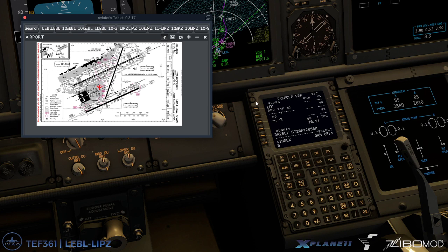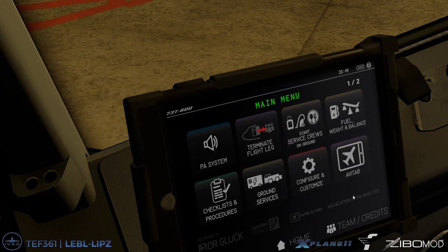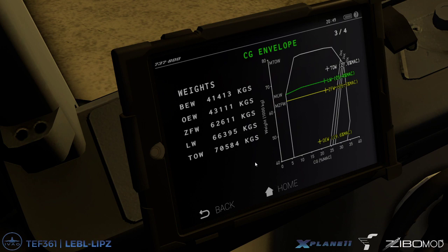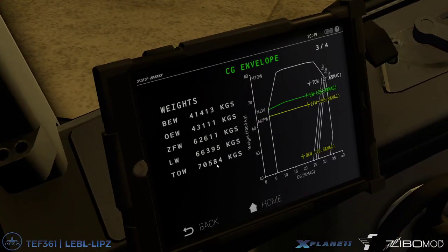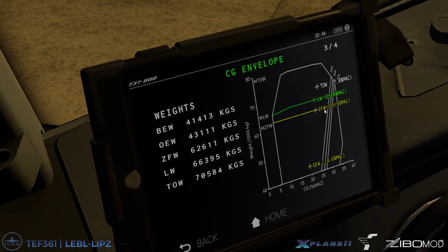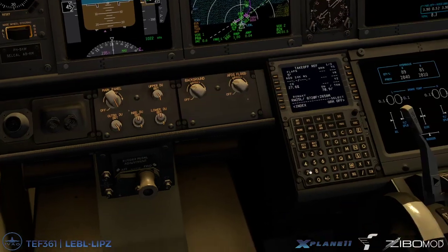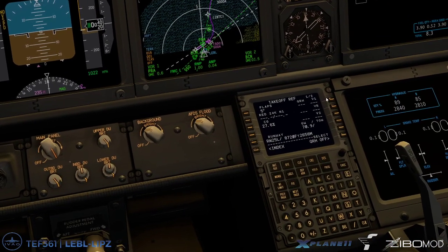Takeoff. Flaps 5. Center of gravity 27.6. Let's check in the weight and fuel balance. From TFD weight is maximum 0 fuel weight is so fine. Near the maximum landing weight is also fine to take off, and we can do what. So let's do the calculation.